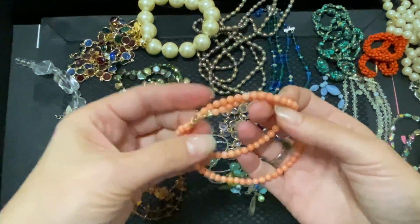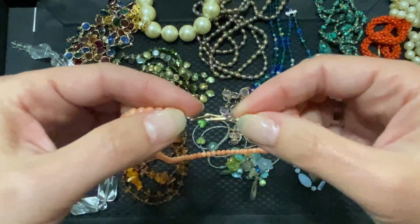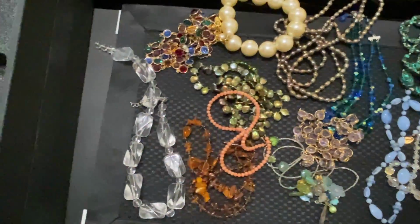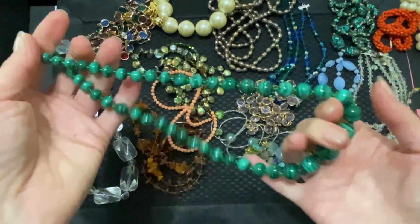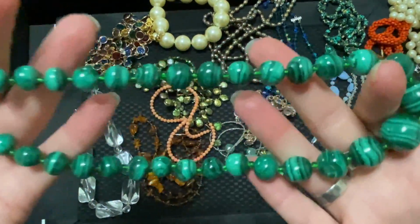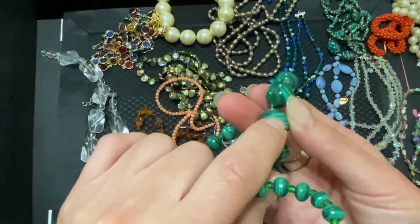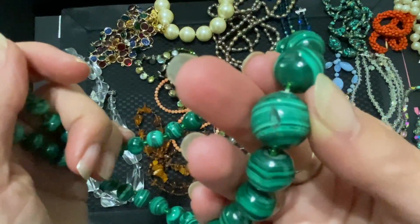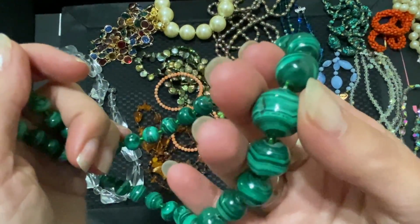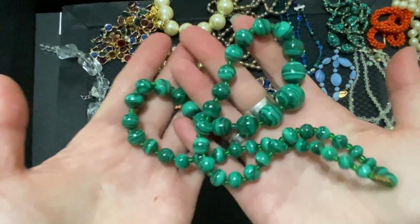The coral, look at this beautiful old coral. And this is a lovely clasp. This is either 14 or 18 karat. I don't remember. That's wonderful. The, oh my God, the huge graduated malachite. Gemmy, beautiful. There's one little kind of dent in there. Does not detract. See that? You can see the striations right through it, the stripes. Beautiful one, shiny, shiny.